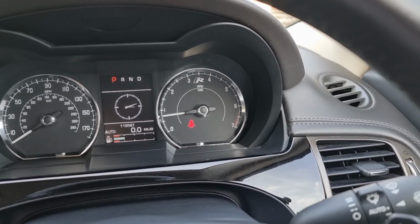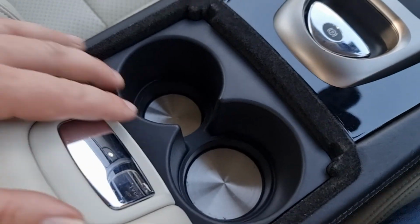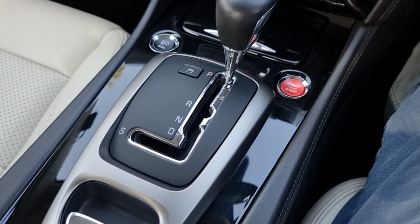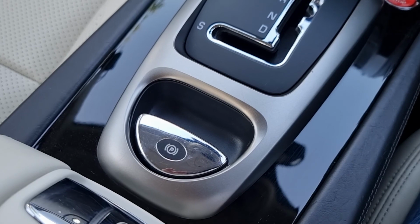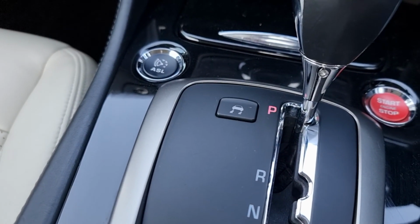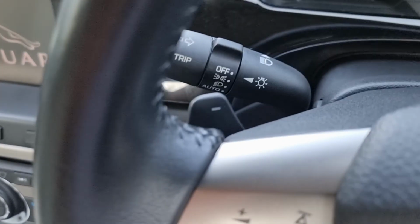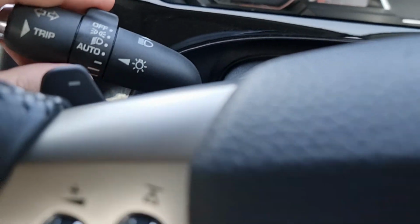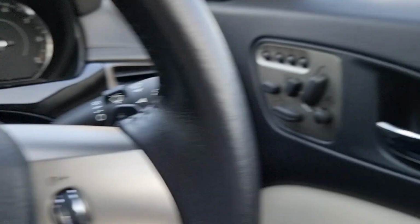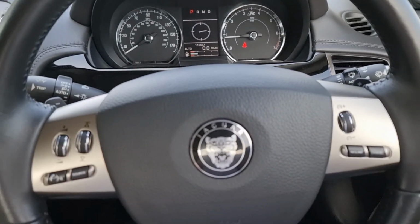Yeah, absolutely lovely. We've got down here, we've got a couple of cup holders. This unit sort of slides forward, and we've got the J gate, as they call it. We've got the, what's that? That's the electric handbrake. That is the traction control button. We've got auto. They're not on auto at the minute, but we've got auto lights, xenon lights. Yeah, it's really, really nice in here. These seats are super comfortable. It's a really nice place to be.